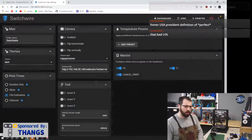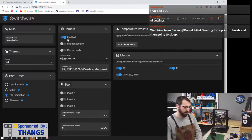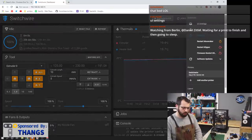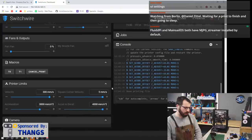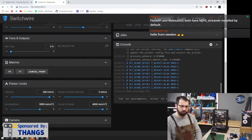Services. Oh, go to UI settings. And then there should be enable webcam. So camera, enable. And then you go to your dashboard. Adjust dashboard layout. Make sure you have cameras turned on. And then if you had a camera, it would show up. But I don't have a camera plugged in, so I got nothing down here.